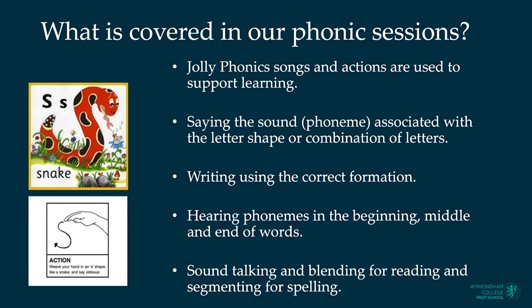We teach the children how to write using the correct formation, and we practice hearing the phoneme in the beginning, middle and end of words. We then move on to sound talking and blending those sounds to read words. We'll then move on to segmenting, which is when we would chop up the sounds, the phonemes in a word, to be able to spell it. So for example, the word rat, we would segment it, chop it up into r, a, t, so that then we can have a go at spelling that word correctly.